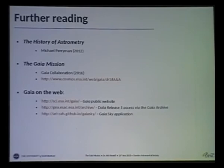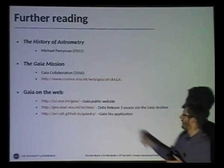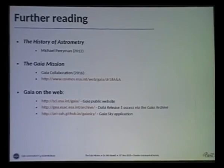And I'll just leave this up. This is some further reading if you're interested. This is an interesting review by Michael Perryman, who is the original proposer of Gaia. All of the Gaia data and documentation and everything is freely available online. If you've got an Oculus Rift, then this Gaia Sky application is a really good visualization. You can fly through the galaxy in 3D.